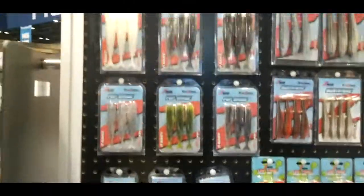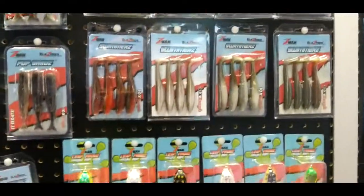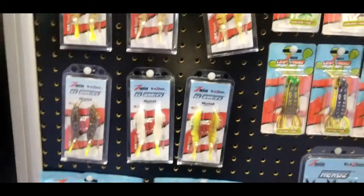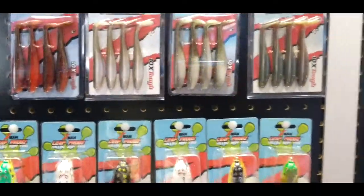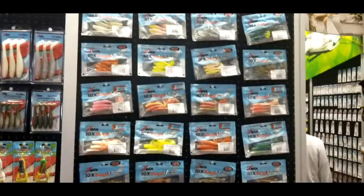All right, here are those poppers. Here's some more of their swim baits right here. Show you guys, they even come in the shrimp pattern now. They even got that going on. Of course, they got their Z-Man frogs right here, and of course, loads and loads of their soft plastics right here.